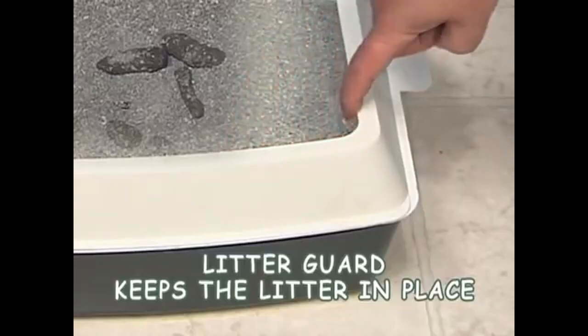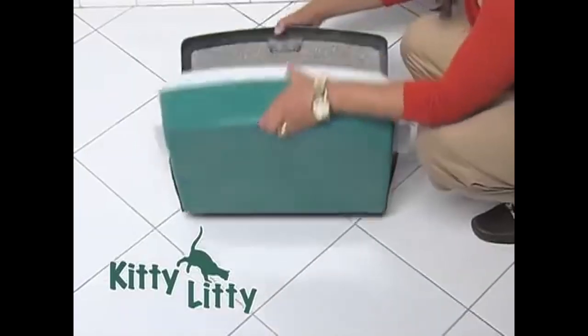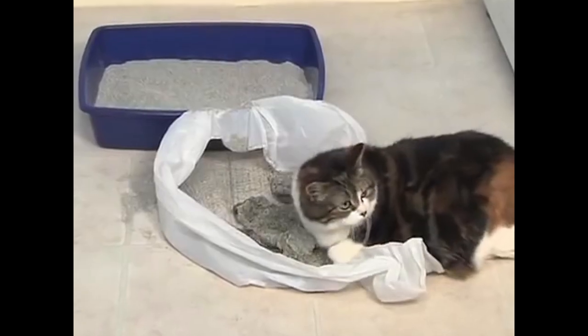There's a litter guard that keeps the litter in place, but that's not gonna work because cats love to fling that shit everywhere. Anyways, the Kitty Litty has a design that lets you flip it. It's kind of like a cooler, but for cat shit, and that's pretty awesome. You know, put some ice in there. That cat just can't get enough shit.